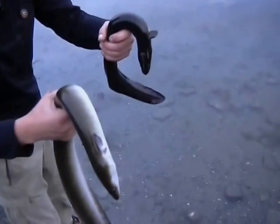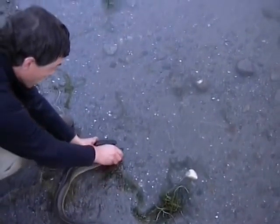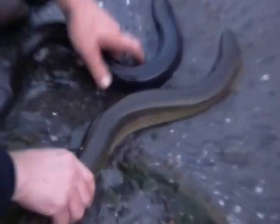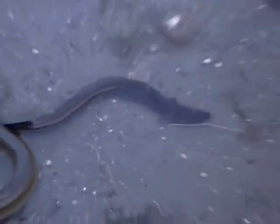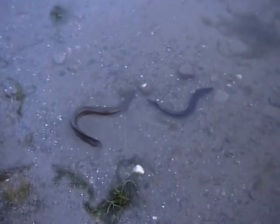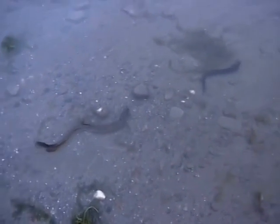Here's a race, long fin versus short fin. Let's see who's got the inner the most. Looks like the old long fin wins. Oh no, short is after him.